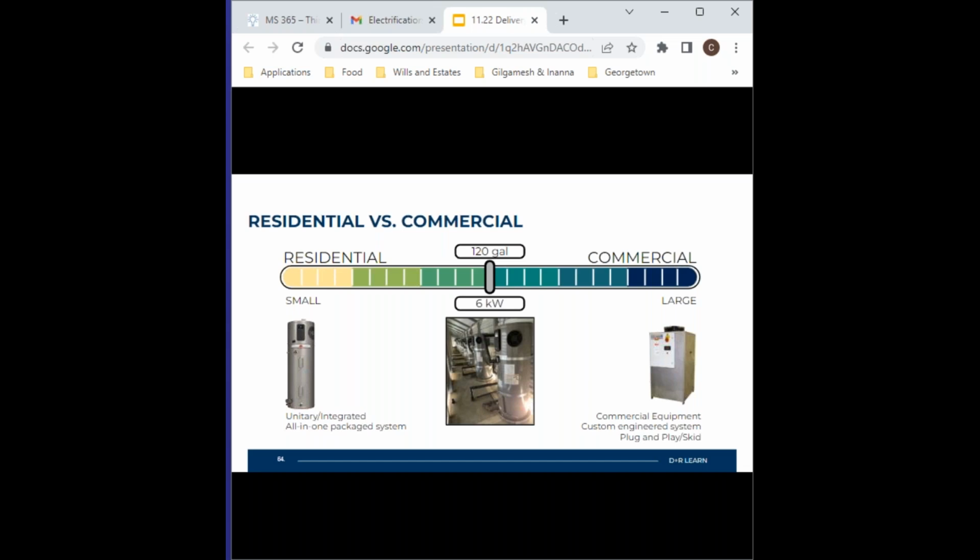So as I was saying, residential systems, you can kind of gang them together to serve commercial settings, as shown in the picture in the middle. So right under where it says 6 kilowatts, you see a little picture there. It has several residential type heat pumps connected together to serve a commercial building, right?